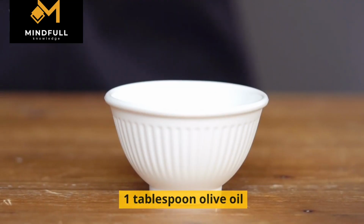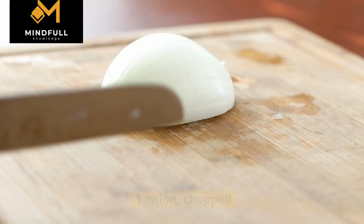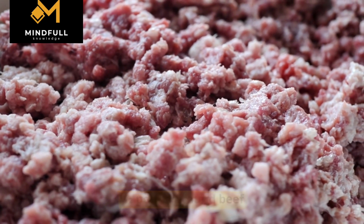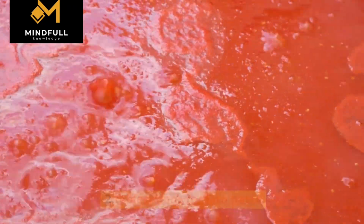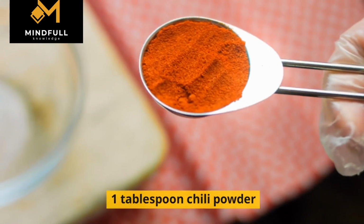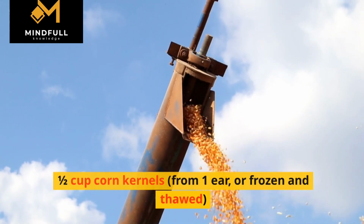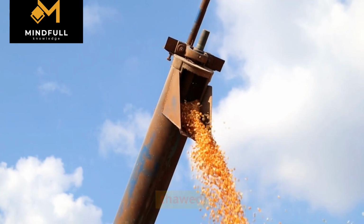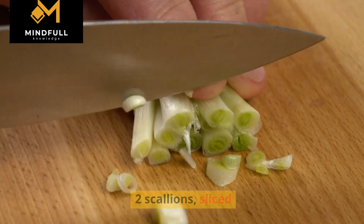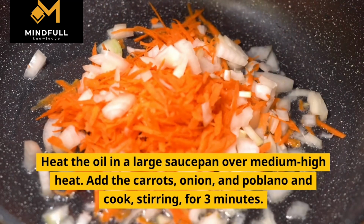Ingredients. 1 tablespoon olive oil, 2 carrots, chopped, 1 onion, chopped, 1 poblano or bell pepper, chopped, 1/2 pound ground beef, 2 tablespoons tomato paste, 2 15-ounce cans black beans, rinsed, 1 tablespoon chili powder, kosher salt and black pepper, 1/2 cup corn kernels, from 1 ear, or frozen and thawed, 1/2 cup grated cheddar, 2 ounces, 2 scallions, sliced. Directions. Heat the oil in a large saucepan over medium-high heat.